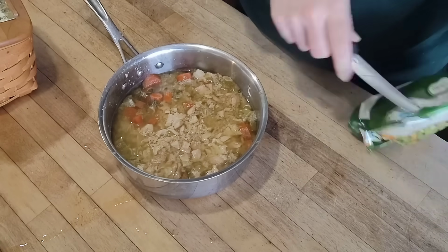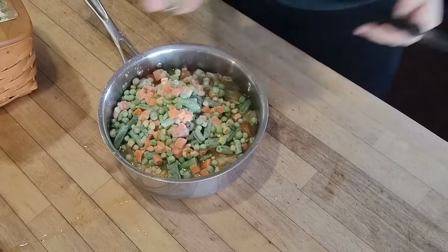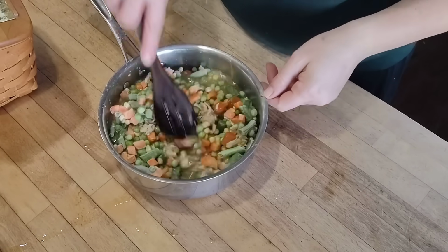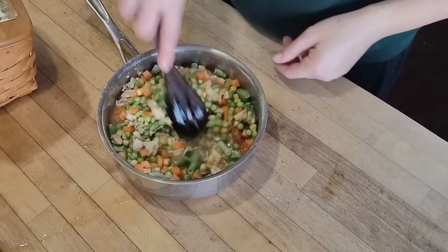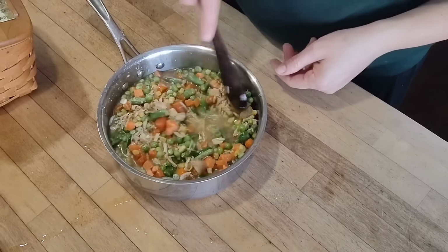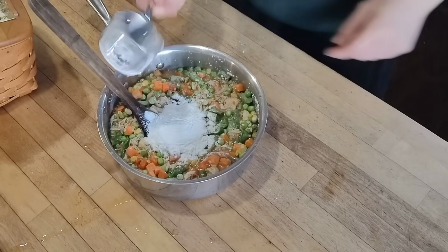I get these from Aldi. Aldi has the best price on organic frozen mixed vegetables. Just going to put 1 bag of that in there, and we are going to add a little bit of arrowroot powder, maybe only like 1/3 of a cup. We don't need a bunch, but that arrowroot powder is going to end up thickening the broth that's down in there into somewhat of a gravy.